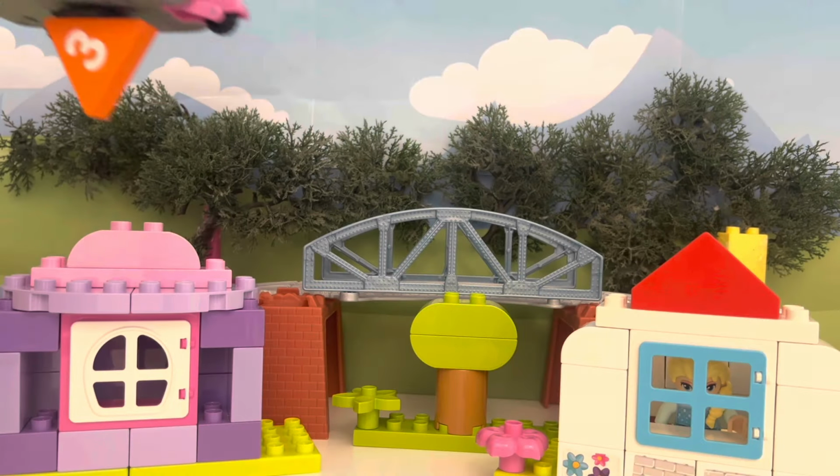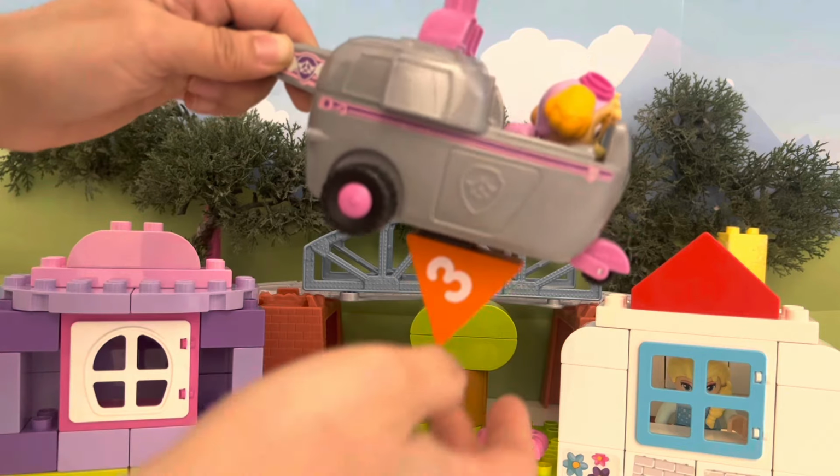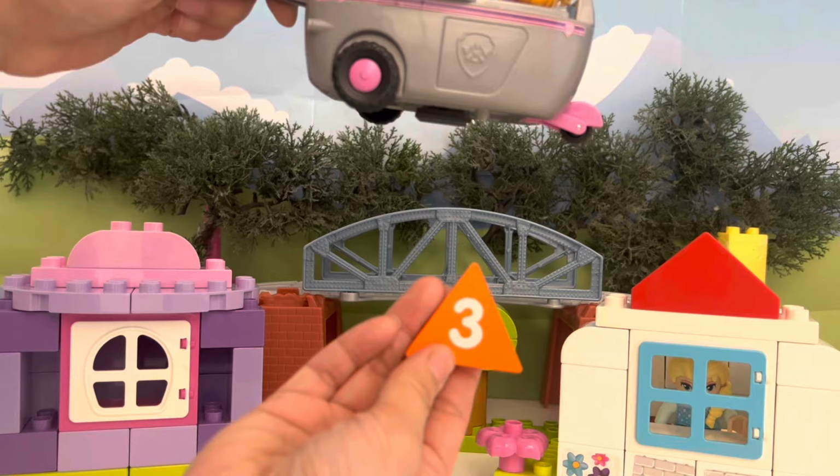Do you hear that, friends? It's Skye, and it looks like she's rescued a piece for us. It's an orange triangle with the number three on it.